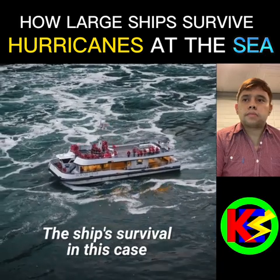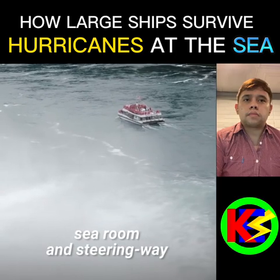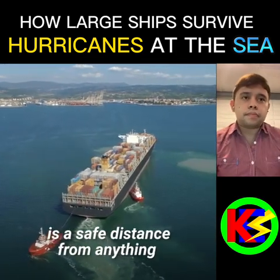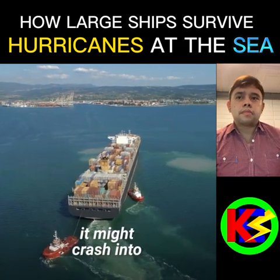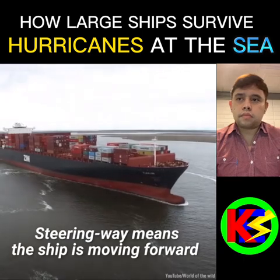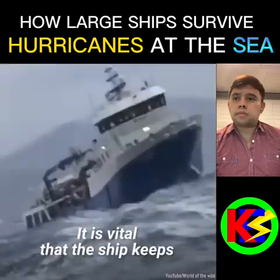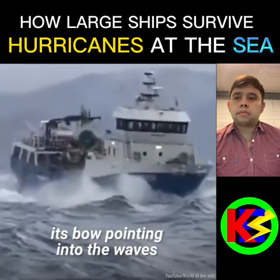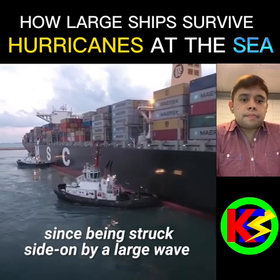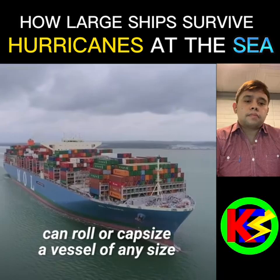The ship's survival in this case often depends on two things: sea room and steering way. Sea room means that the ship is a safe distance from anything it might crash into, like a coastline. Steering way means the ship is moving forward with enough power to steer against the wind and waves. It is vital that the ship keeps its bow pointing into the waves, since being struck side-on by a large wave can roll or capsize a vessel of any size.